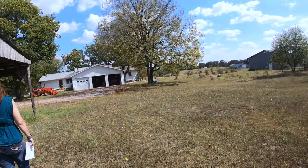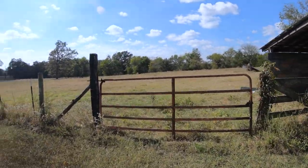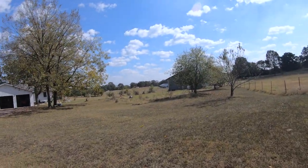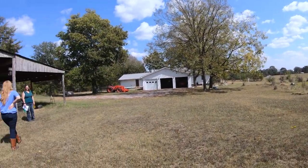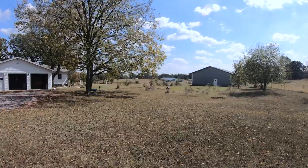So it's very open, obviously. A lot of open fields. You don't have the view here. I mean, you still got a beautiful view. Yeah, but it's not the same view.